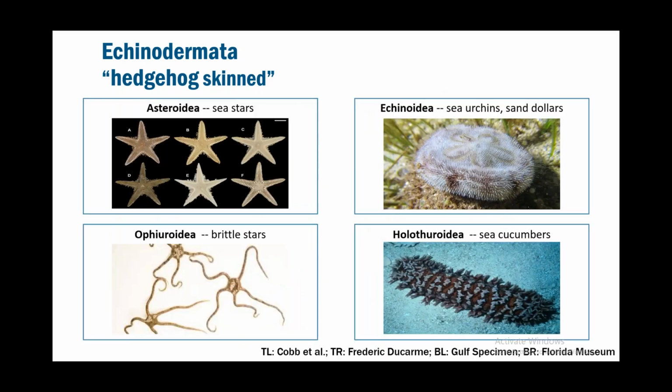All right, and so we're going to cover 4 different classes of echinoderms today. I never say these Latin names because I always get them wrong, but they are your sea stars, your brittle stars, your sea urchins and sand dollars, and finally your sea cucumbers, my absolute favorite animals in the ocean.